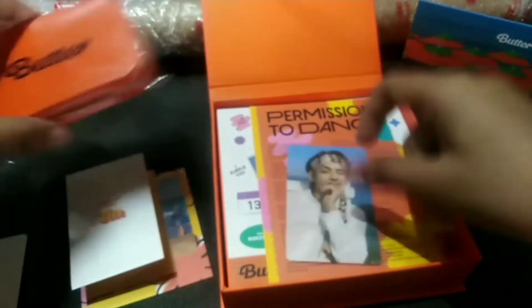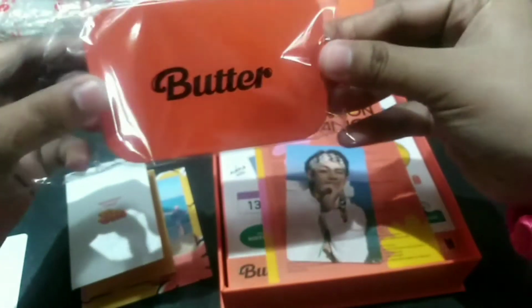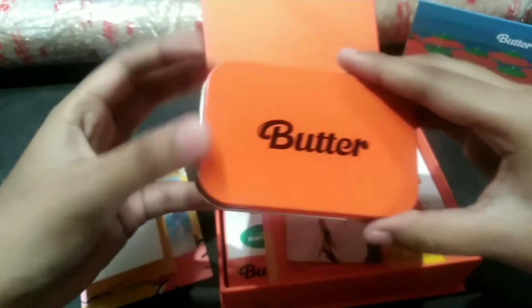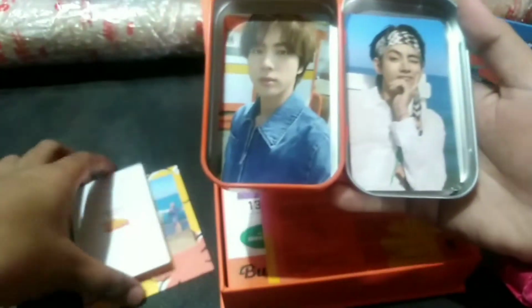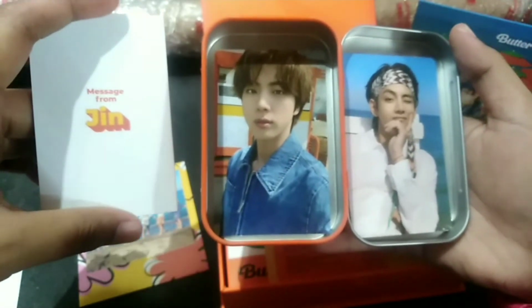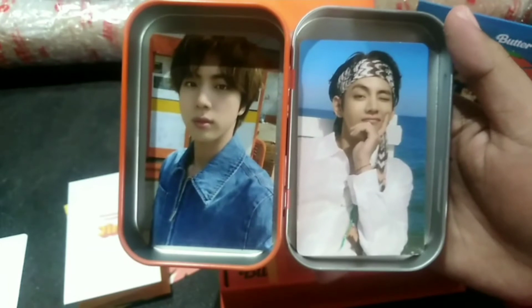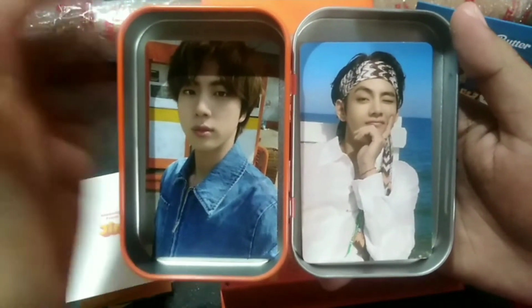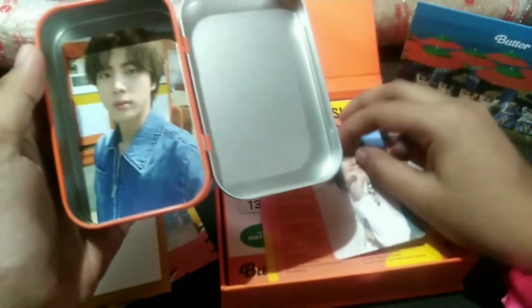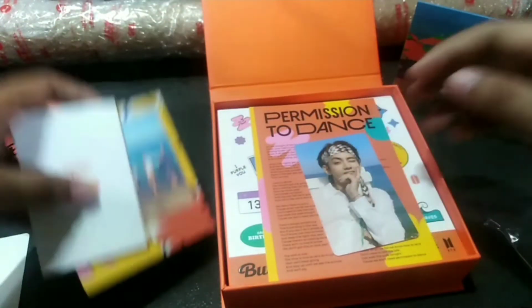Ito pala yung sa Weverse POB. I'm just really happy that they all went home. And this is Jin and then V. POV and another message card from Jin. Baka maging bias checker ko to si Jin, ha? Oh my god. Oh my god. Okay. Now let's go to the poster. Let's just skip it. Oh my god, thank you so much.